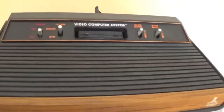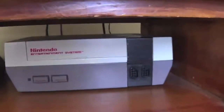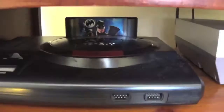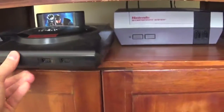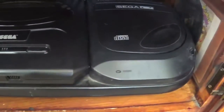Alright, now for some of my systems. We have the Atari, wood grain Atari 2600 up here. We have, this is not my original Nintendo, but it's my wife's original Nintendo. We have Sega Genesis. It's not even hooked up. High definition graphics edition. But in here we have Gen 2 with the Sega CD.